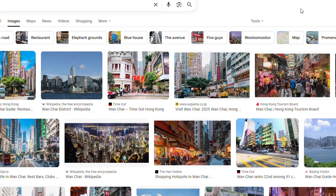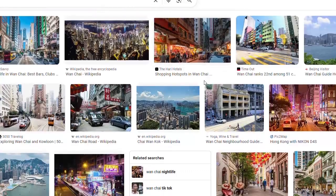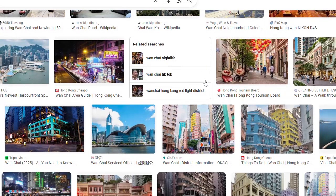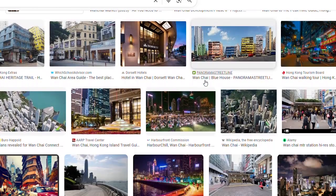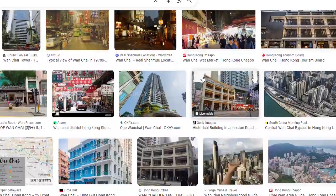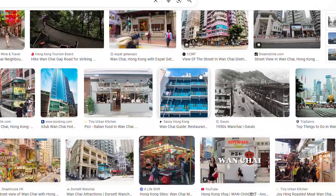Wan Chai is one of Hong Kong Island's most dynamic and layered neighborhoods, a place where heritage and modernity collide in fascinating ways. Originally a fishing village, it evolved into a bustling commercial hub and was once an infamous red light district. Today, it is a vibrant mix of old tenement buildings, sleek skyscrapers, cultural institutions, and trendy hangout spots.